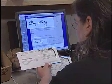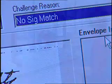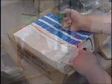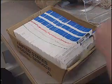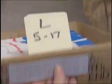If a signature cannot be verified, that envelope is set aside and a letter is sent requesting the voter update his or her signature. I got this letter and I wanted to update my... A third and final mark is added to the tray of envelopes, signifying the signature verification and scanning tallies are identical.